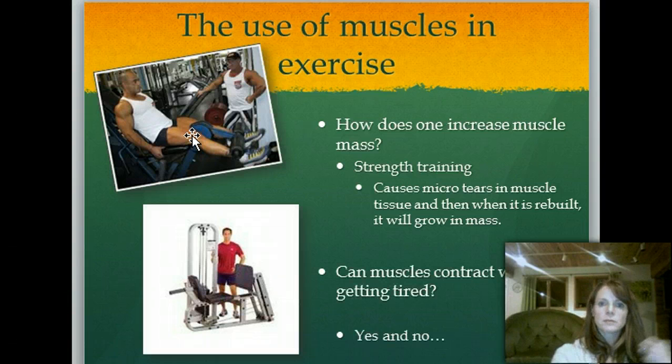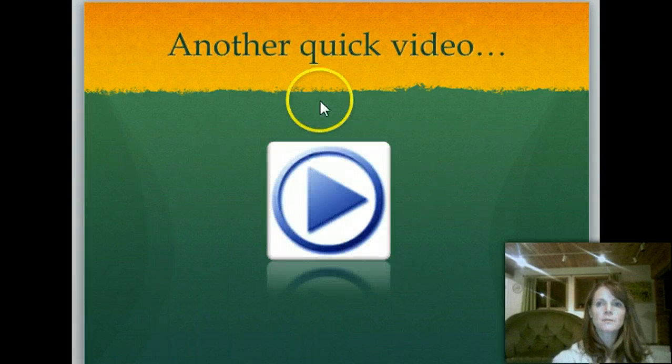All right, so can muscles contract without ever getting tired? Well, yes and no. Certain muscles can. Obviously, our skeletal muscles get tired. There's a point where they reach, I can't do any more. But your smooth muscle and your cardiac muscle never really get tired. And when they do, you die. It's kind of interesting to think that some of your muscles will never get tired until the day you die. Kind of cool. All right, last video, and then we'll be done with this section.